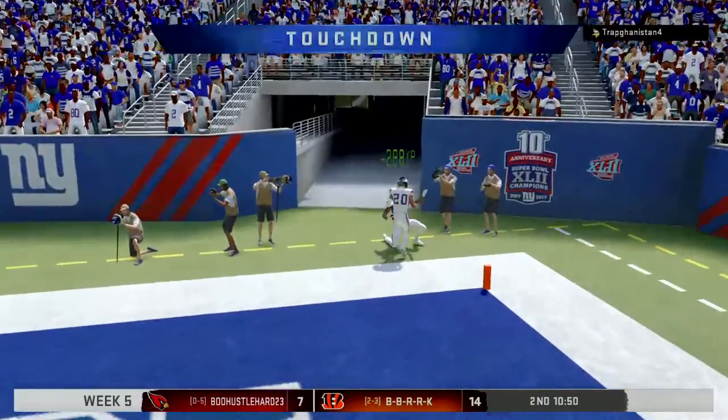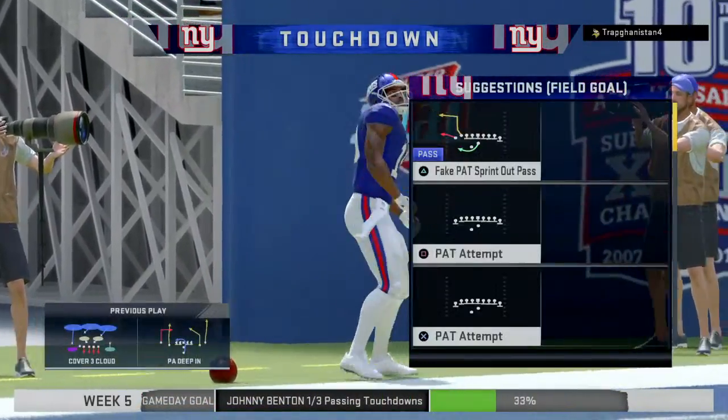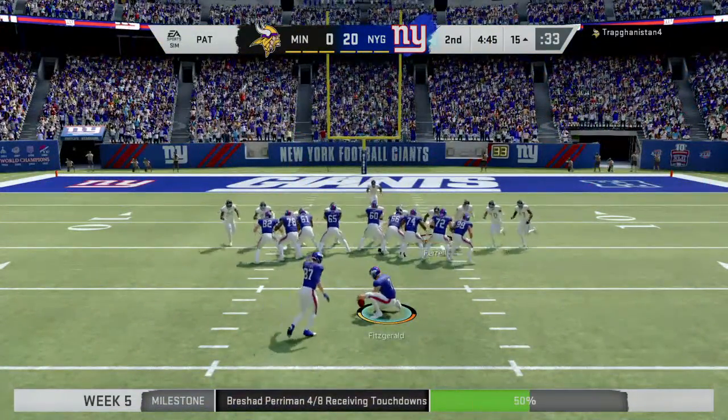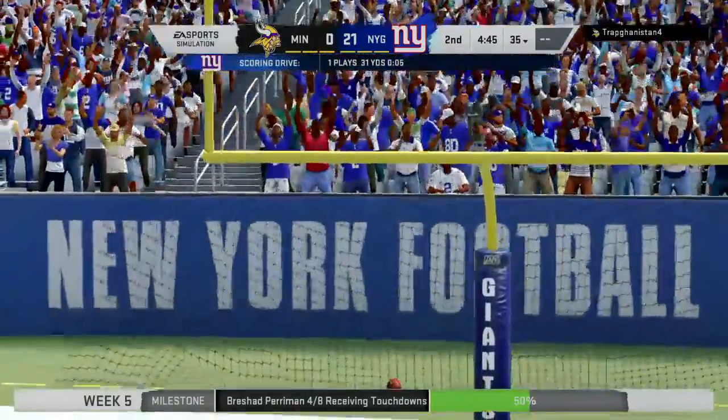And he's got it. Touchdown, Giants. Rashawn Perriman, his 4th touchdown on the year. And the Giants are able to add on to their lead. Well, that didn't take long. The turnover instantly almost turning into points.